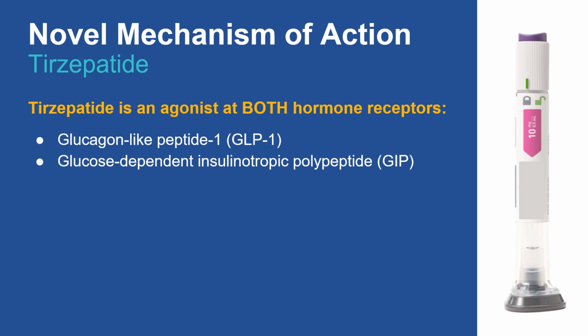It builds upon the GLP-1's mechanism of action and acts upon two receptors, not only GLP-1, but GIP as well. However, I do want to point out at this time, we do not completely understand which receptor agonism, GLP-1 or GIP, is responsible for the effectiveness of tirzepatide.